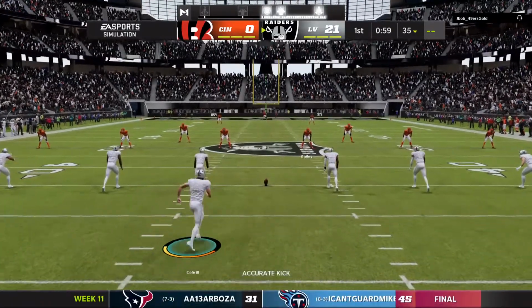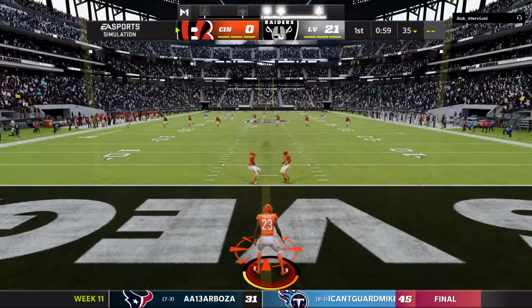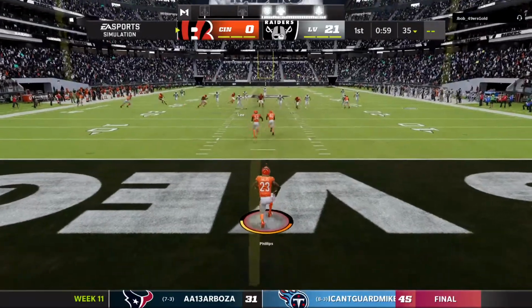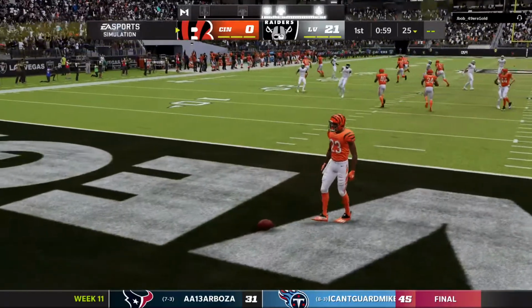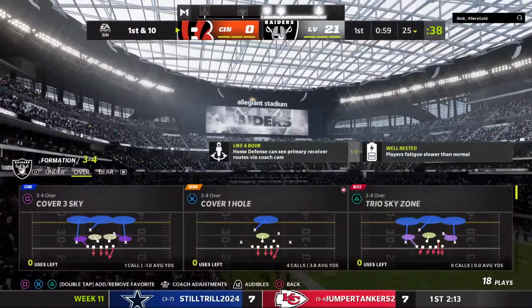So how about this for a start? 21-0 here in the first as they kick this one away. Phillips, he's not going to bring this one out, so they will begin the drive at the 25.